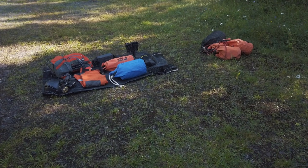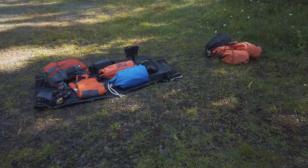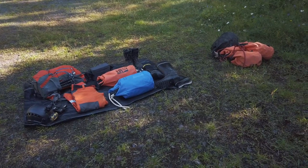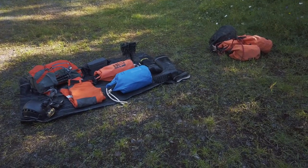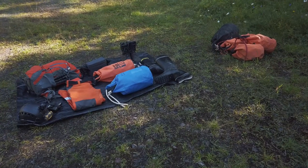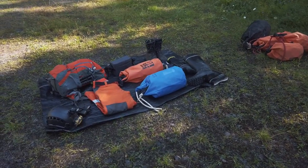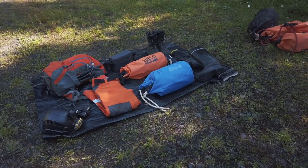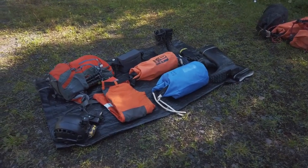So I quickly wanted to show you basically all the gear I use on a day like this. It's very gear intensive to explore old mines, taking photos. Would you be interested to see a little more of a breakdown of what's inside all of these bags and what I have in my camera bag?